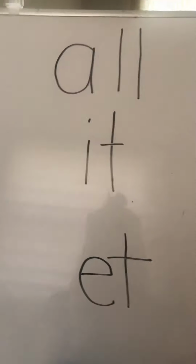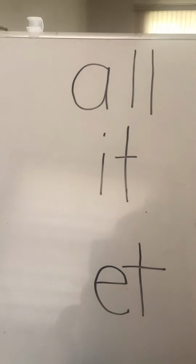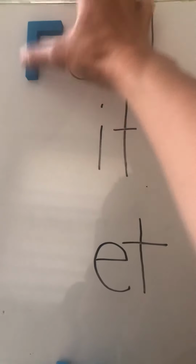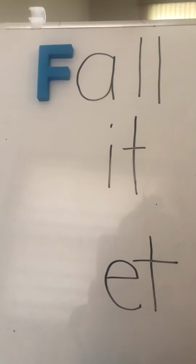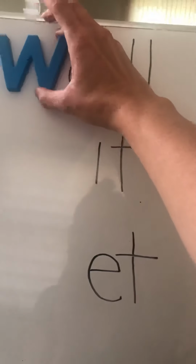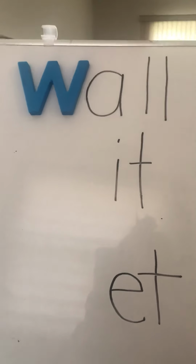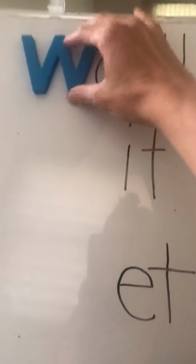All right, we're moving through here. We're going to move over to this side. On this side, we have, sorry, my hands are shaky, this chunk, which is a sight word also, the word all. So if I put an F in front of all, what's that say? Fall. Very good. I'm going to take away the F. Put up a W. And W says w, so w, all. Yep, that word says wall. So fall and wall rhyme.